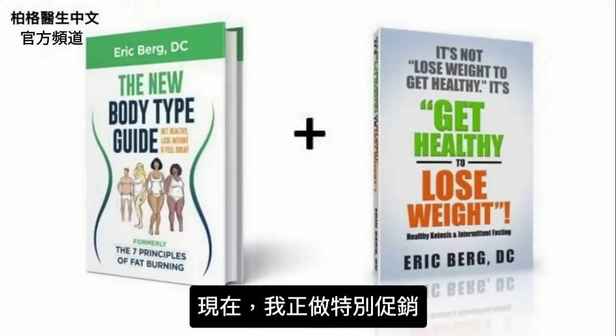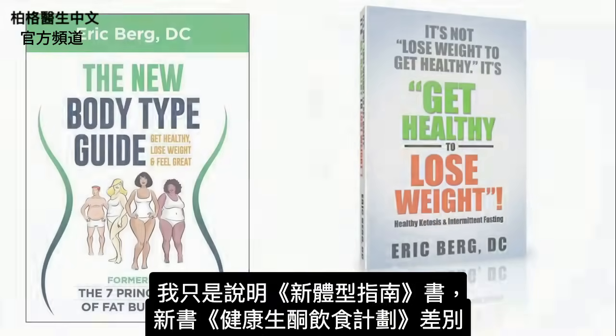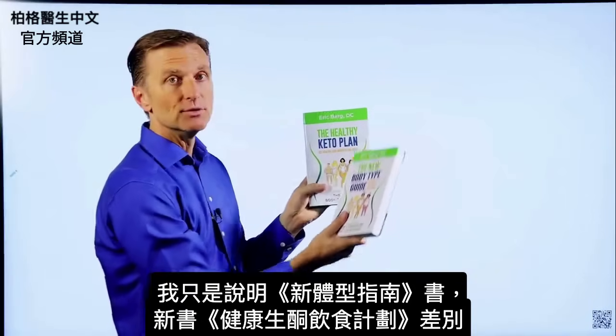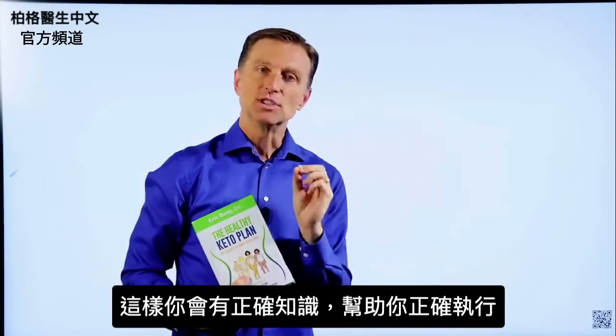So right now I'm doing a special. If you get this book, you get this one totally free, or you can go to Amazon and get these individually. So I just want to clarify the difference between this book and this updated one right here. If you don't have this, you need to get this right here. That way you can get the exact correct information to do it healthily.